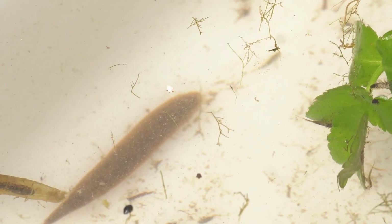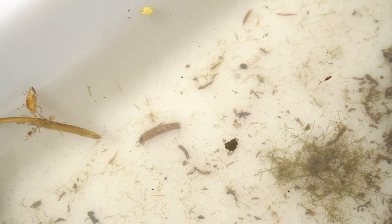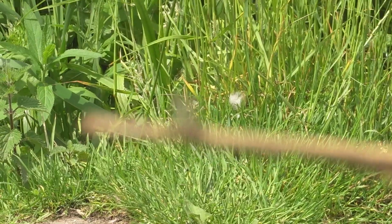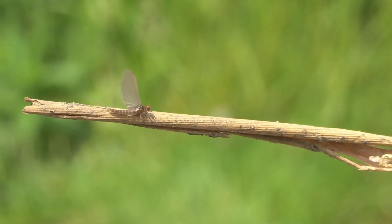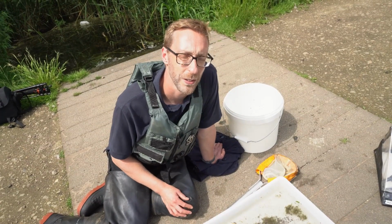Many creatures feed on these invertebrates, so they're an essential part of the chalk stream ecosystem. Once hatched into flying insects, birds and bats feed on them, but in the water they're a tasty meal for fish and crayfish. But don't take my word for it, why don't you get out yourselves and try a bit of stream dipping yourself.